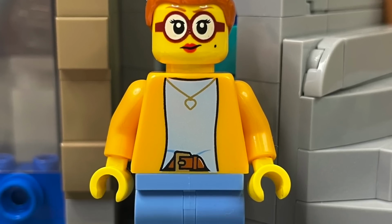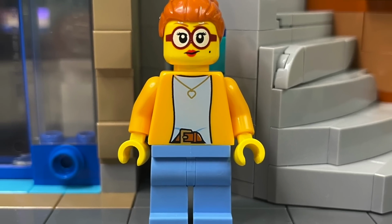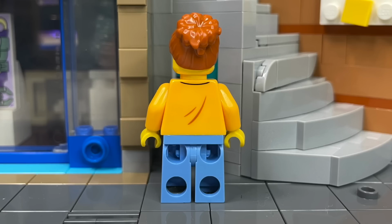Looking down at her torso printing, she seems to be very stylish. She has a golden necklace in the shape of a heart, and she's wearing what is called the French tuck, where only the front of your shirt is tucked in, revealing the brown and gold belt. When we turn her around, the back of the torso is very plain.